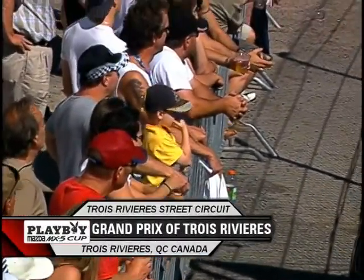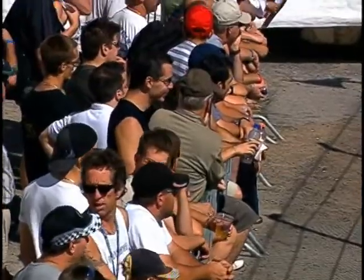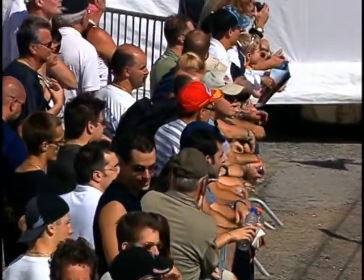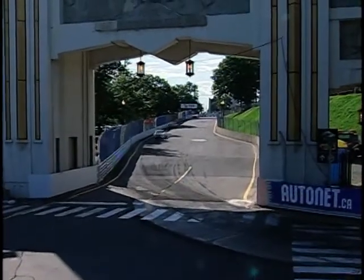Welcome back. We're in the streets of Trois-Rivières in Quebec, Canada. Hilltop Circuit here, a great sports complex, and the fans come here in droves every summer for the Grand Prix of Trois-Rivières. With Elliott Forbes Robinson, Todd Lewis on pit road, I'm Rick Benjamin.